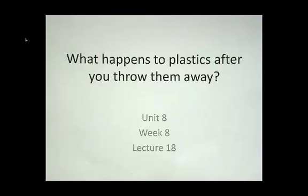Bacteria does not eat plastics away like would happen with a rotting animal or plants, because plastics are synthetic. They've not evolved and come along with all of the animals and bugs in the ecosystem to be incorporated in that way. So it's a good thing and it's a bad thing.